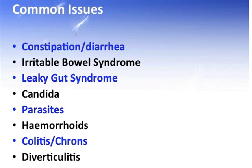So common issues then, including what I've just said, will be constipation, diarrhea, irritable bowel syndrome, leaky gut syndrome, etc. Now, irritable bowel syndrome is kind of like the umbrella term that we use for a lot of major symptoms with the stomach. So you might be suffering from constipation and diarrhea, flatulence, or might have a swollen, uncomfortable belly, and all of these might be classed as irritable bowel syndrome.